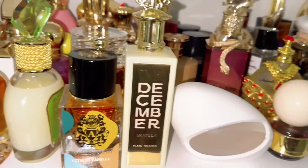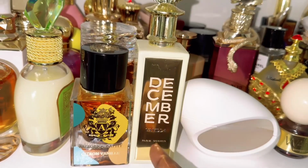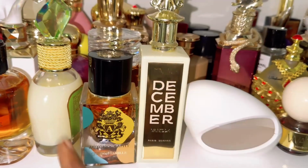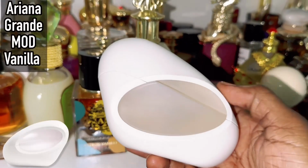However, I can say if you love the note of vanilla and your nose is trained, you can certainly carry fragrances like this one and this one. So this and this are going to be around maybe $40-50. Now we're getting into a little bit of a higher price point.